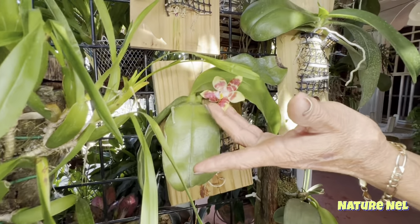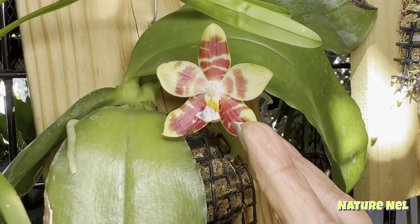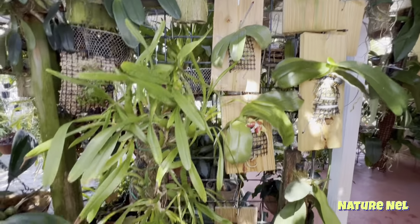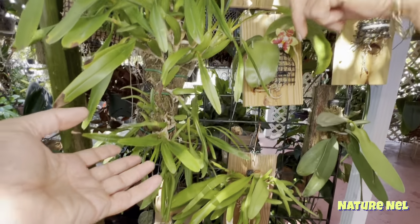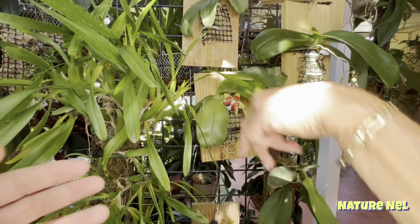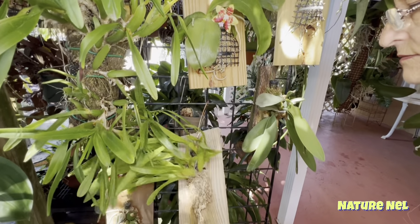Esa está preciosa. Look, pero ya está vieja. So pretty. I like this wall right here. Y estas ya traen flores. Mira, esa es la espiga. ¿Cómo se llama esta? No, it's an aggregatum.